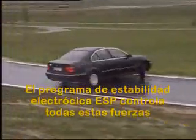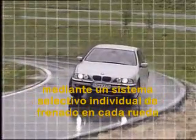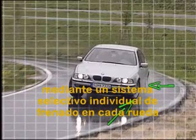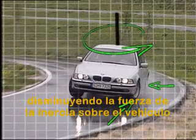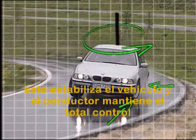The Electronic Stability Program, ESP, counteracts these forces. By selectively applying a braking pulse at individual wheels, it diminishes the rotary forces around the vehicle's vertical axis. This stabilizes the vehicle, and the driver remains in full control.